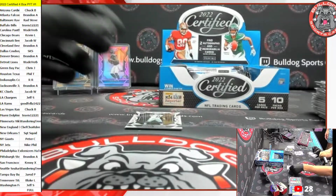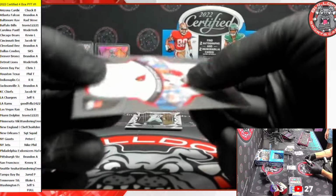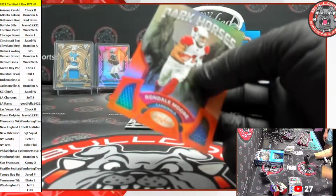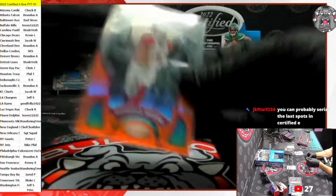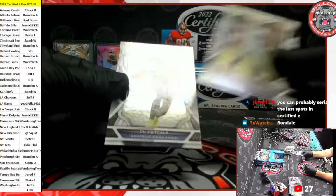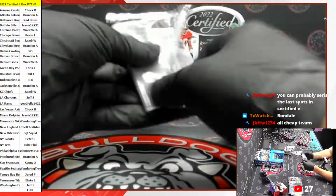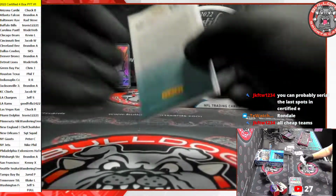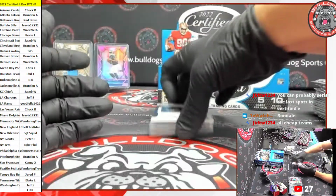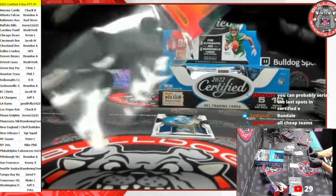Dark Horses, Sky Moore. It looks to be a little different. Oh, there is the number. It is the 149 on the Sky Moore, or Rondale Moore, for the Cardinals. A Pierce patch to 299 for the Texans.